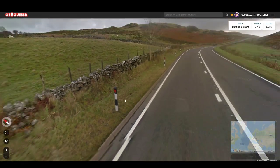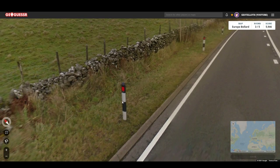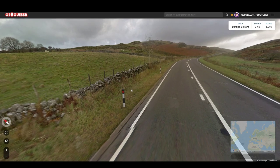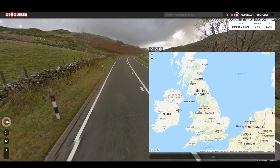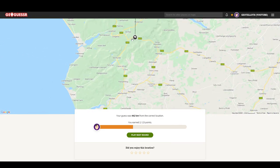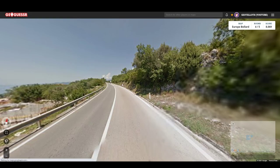So next round. Right, so this is an easy one for me. This is the UK. This sort of black and white bollard, I mean, the bollards are very, very unique, let's say. You won't find this anywhere else, as far as I know. So this is the UK. It actually looks like Scotland, so we're gonna go up in Scotland somewhere. Wasn't Scotland, it was Wales, which is where I live, so that's a bit embarrassing, but hey. Still the UK.